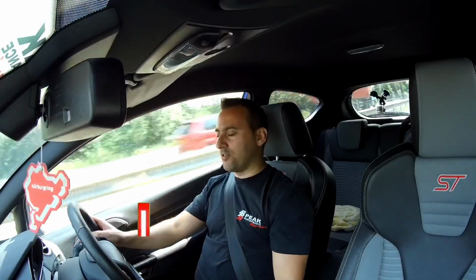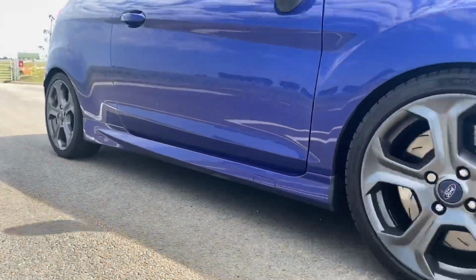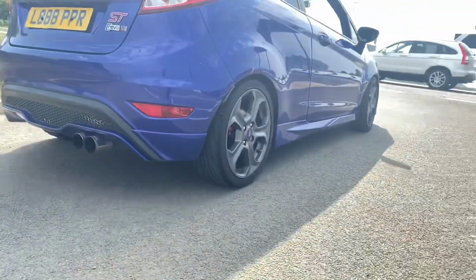Let's go back onto the ownership of this car. So yes, we've had this car now for 4 years, not a million miles off being 5 years. It'll be 5 years in September.